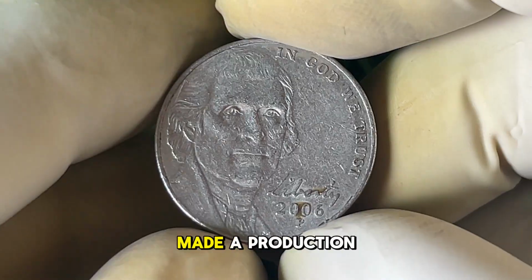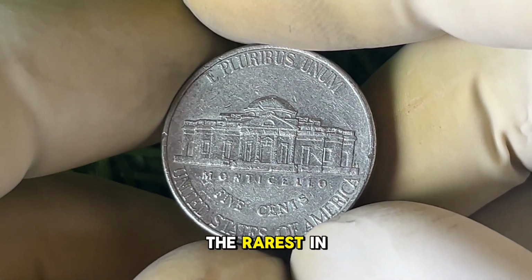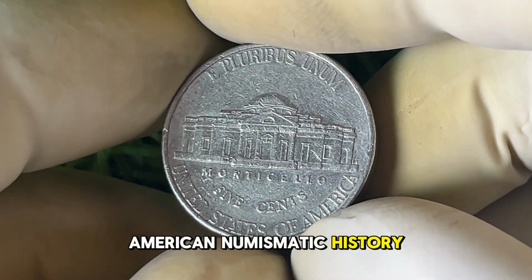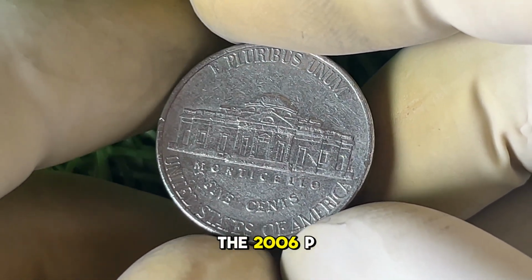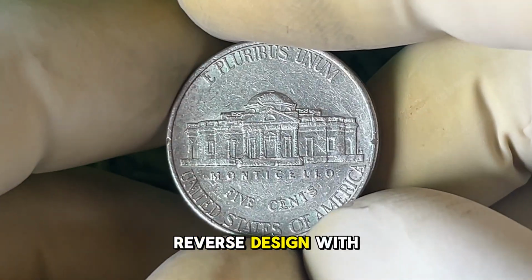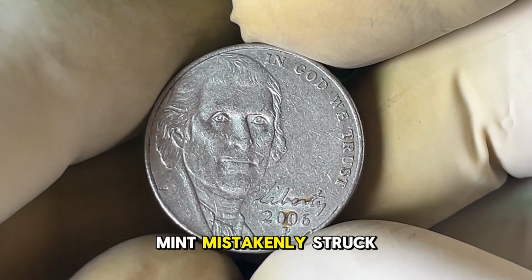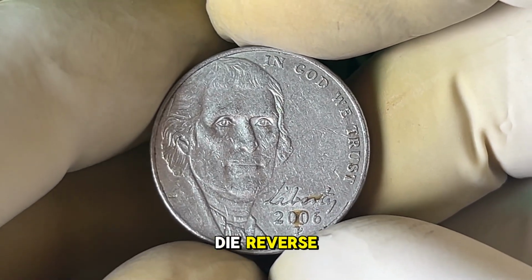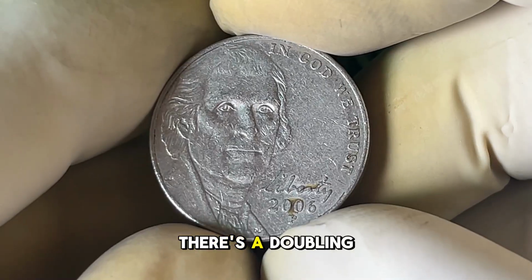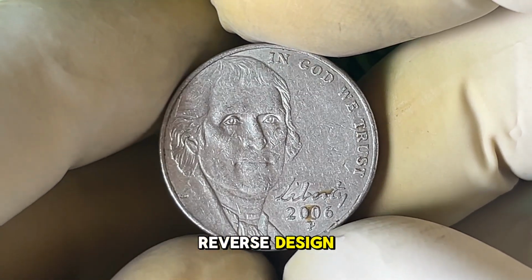Mint accidentally made a production error that has turned this seemingly regular coin into one of the rarest in American numismatic history. Here's the deal. The 2006 Monticello nickel was supposed to have a smooth, clean reverse design with a detailed view of Monticello, but the US Mint mistakenly struck some of these coins with a double die reverse. Essentially, there's a doubling effect in the Monticello building's columns and other areas of the reverse design.